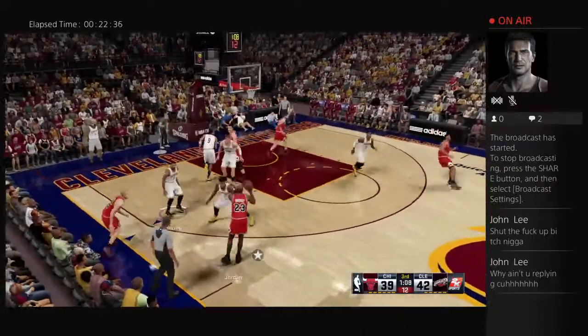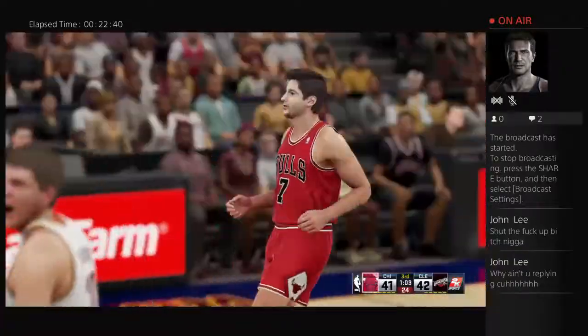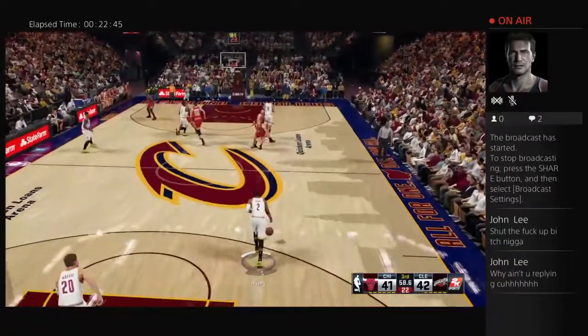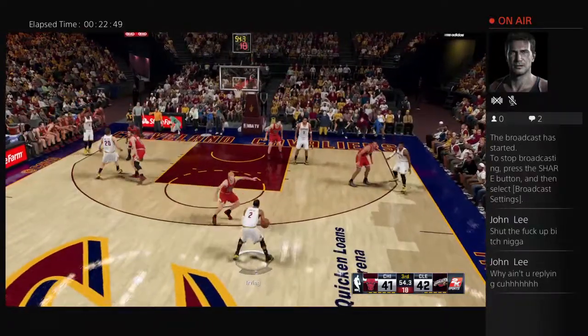Kerr dishes to Jordan. Feeds it to Kukoc. Shot from 12. And he nails the jumper. And so far in the second half, this has been a different kind of game than what we saw early on. No question about it. I mean, these teams are really battling hard now.